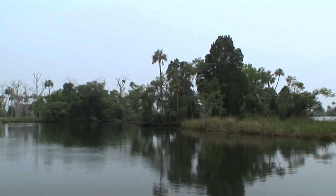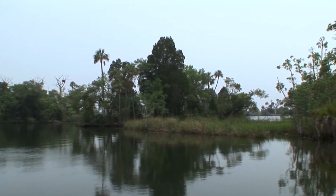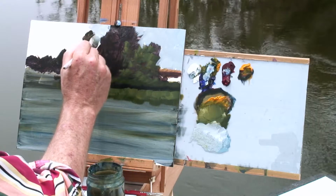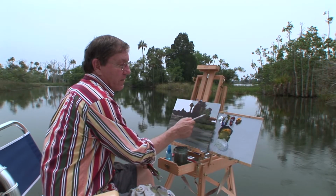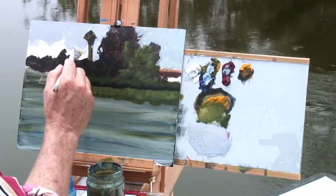I have a very gray sky today, but there have been a lot of fires in Georgia and Florida recently, so there's a bit of a haze in the air. Now I can see by adding this sky how this really changes the way I'm thinking about these dark values down here. This appears to be a very warm sky to me today.